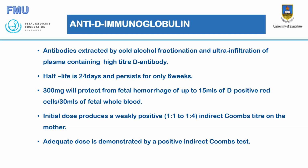So remember this. 300 micrograms will protect from fetal maternal hemorrhage of up to 15 mils of D positive red cells and 30 mils of whole blood. So this 300 micrograms is quite good. I mean, it covers quite an amount. It is rare for a woman to have 15 mils of fetal blood transfused to them, or 30 mils, that's a lot. Most women don't get to that part. The initial dose produces a weakly positive response of indirect Coombs titer in the mother. Adequate dose is demonstrated by a positive indirect Coombs test. So ideally, whenever it is given, it is always good to do the titer to see if the woman is responding to it or not.